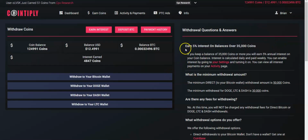Now, as you see here, you earn 5% interest on balances over 35,000 coins. If you keep 35,000 coins or more, you'll earn 5% annual interest on your coin balance. Interest is calculated daily, and it's paid weekly, all right? The cool thing I like about this is you can get paid out in Bitcoin to your Bitcoin wallet with a minimum of 50,000 coins. There are no fees at any time to cash out directly for Bitcoin, Doge, LTC, or Dash, okay?